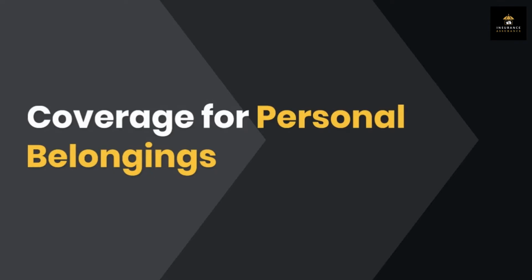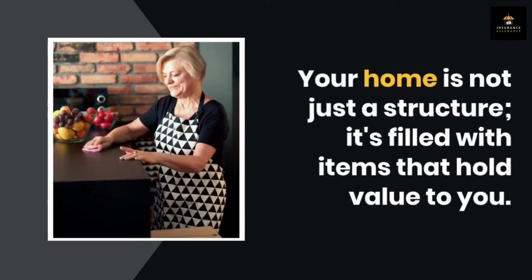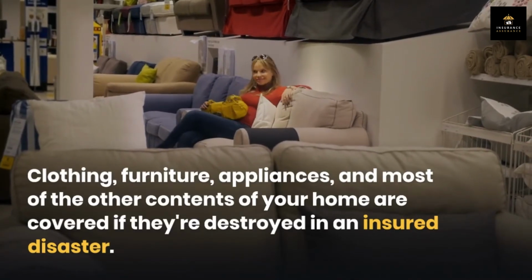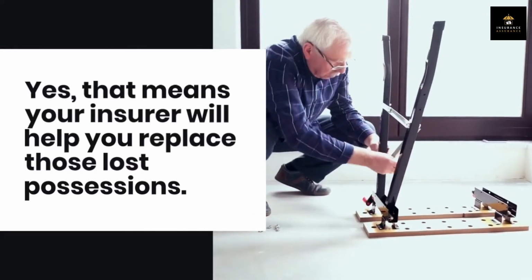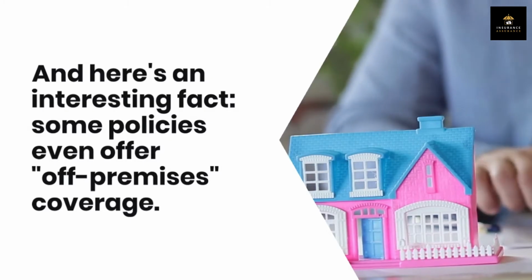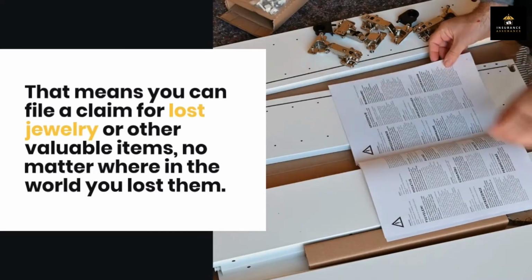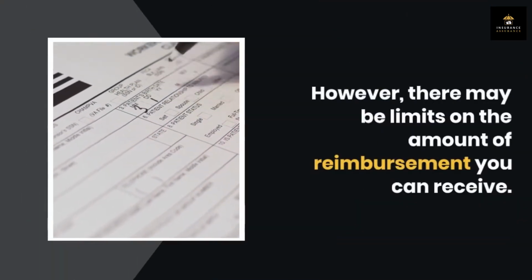Coverage for personal belongings. Your home is not just a structure, it's filled with items that hold value to you. Clothing, furniture, appliances, and most of the other contents of your home are covered if they're destroyed in an insured disaster. Yes, that means your insurer will help you replace those lost possessions. And here's an interesting fact, some policies even offer off-premises coverage. That means you can file a claim for lost jewelry or other valuable items, no matter where in the world you lost them. However, there may be limits on the amount of reimbursement you can receive.